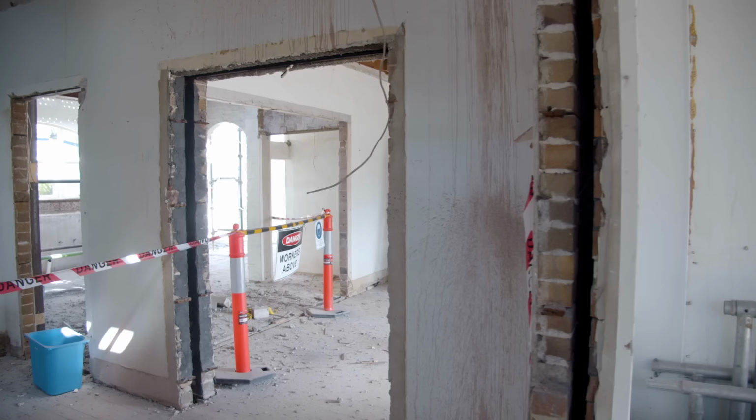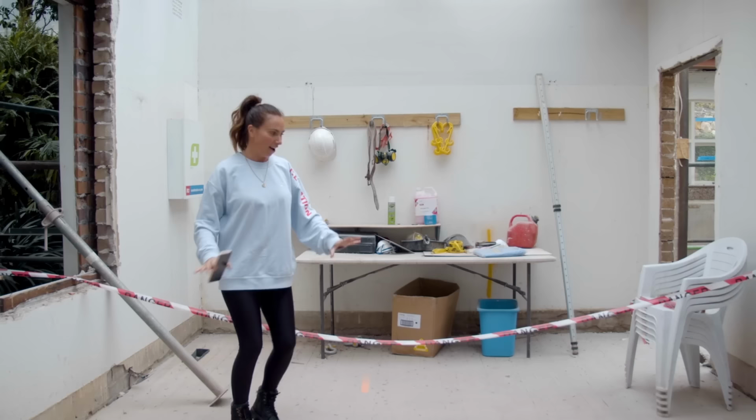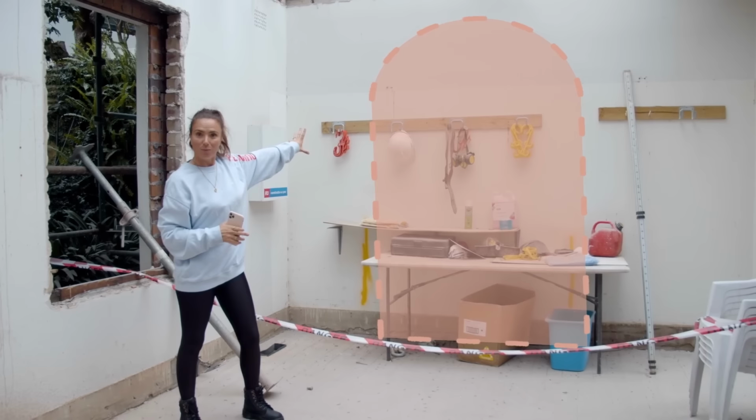In front of me will be the brand new lounge room. We'll have dining over here to the right hand side, just off the kitchen. Island running this way, cabinetry at the back. And we'll walk straight through here, punch a hole in this wall, and the other side of that will become the new laundry.